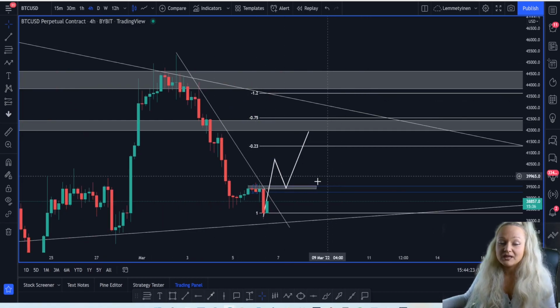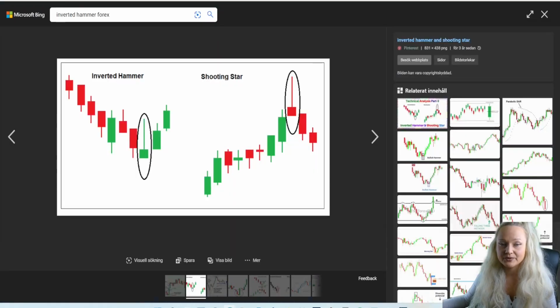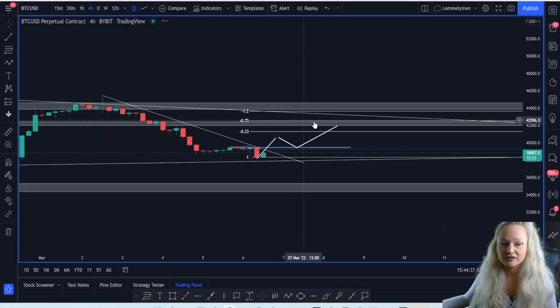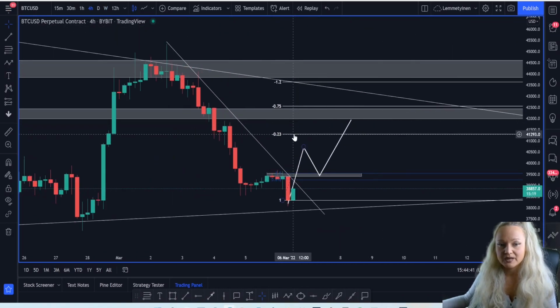But at the moment, if I'm able to trade the push that I do believe that we will have tomorrow, if this weekly candle is closing like an inverted hammer, I'm gonna buy the market and I'm gonna have my take profit based on the Fibonacci that I'm having, minus 23.75 and 1.2.